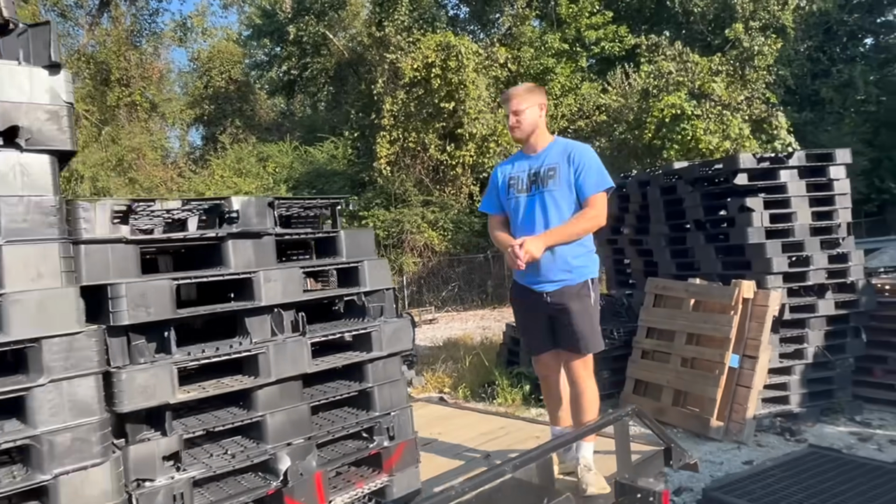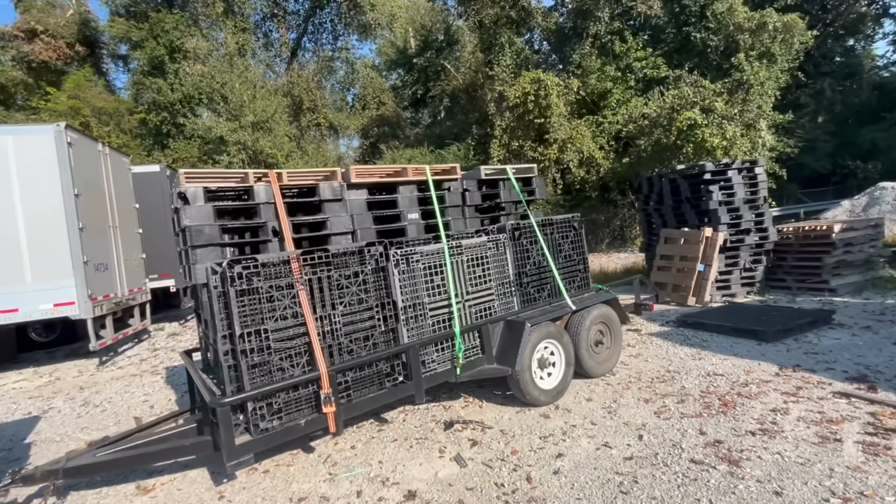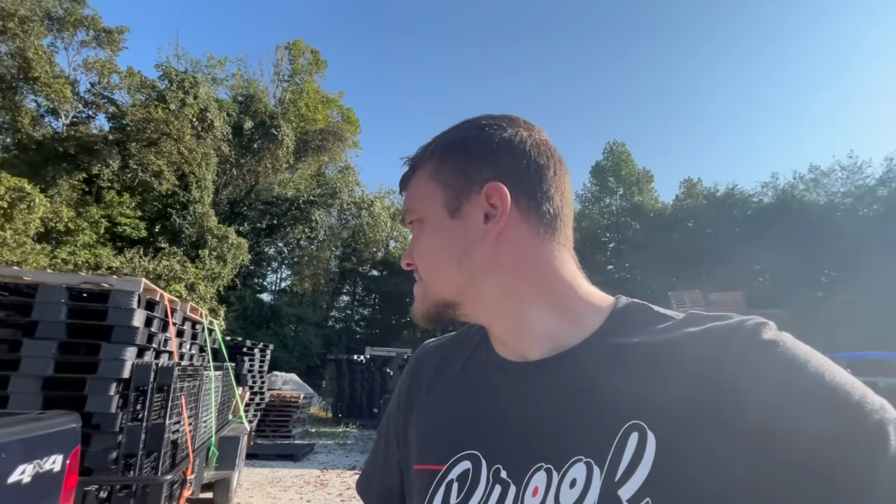And they don't weigh nothing, so it won't take much weight to weigh them down either. We got way more pallets than I came here to buy, but okay, I guess. $1 a piece. I'll figure out a way to use them somehow, I guess.